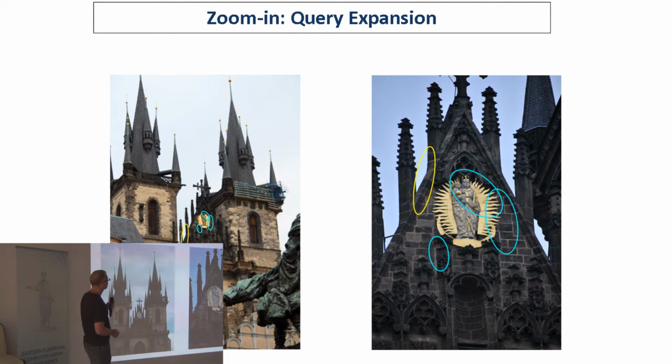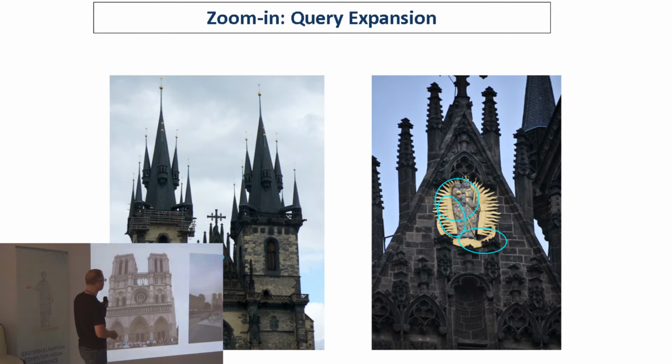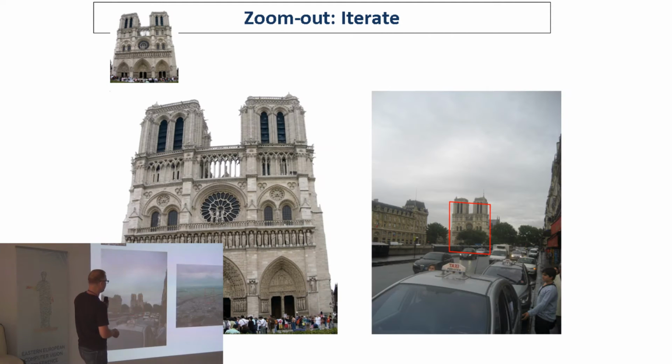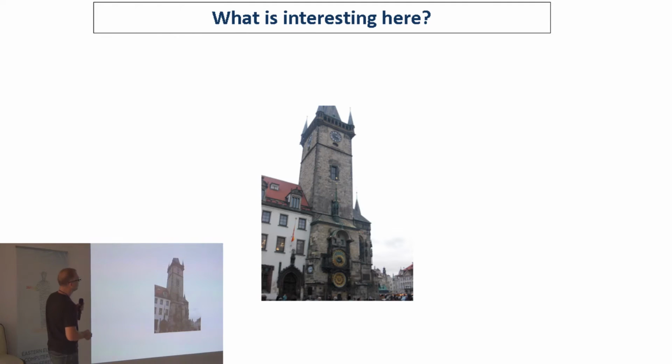All right, so I can go through most of this. This is a query expansion showing how additional features are acquired as we zoom in. This is the zoom out iteration that I showed you. So this was the demo that we already saw. I can skip through these. Okay, so now we go into another topic, which is what is interesting here.